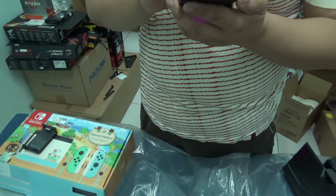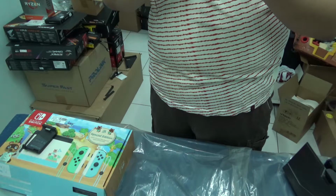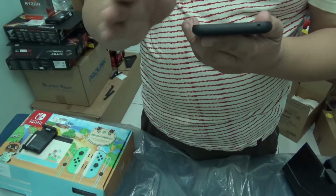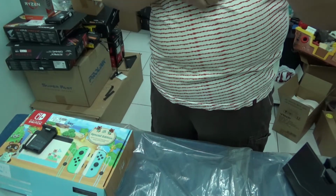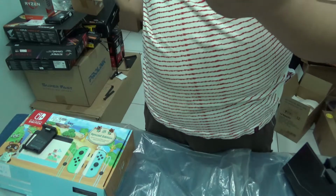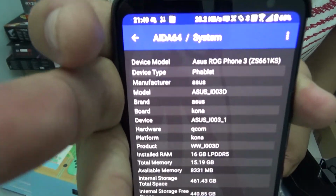So okay, Pip Ahoy no longer works. Another QuickMark app is still there, but thankfully QuickMark still works, so that's a good thing. So alright, another thing about the phone is, let me bring out AIDA 64. So right, you know how Asus has been plugging that this phone is supposed to be a Snapdragon 865 Plus?